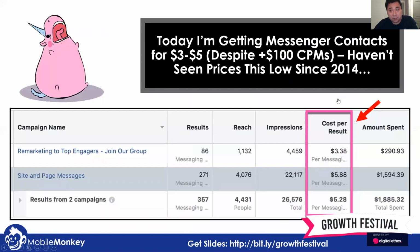And the results are amazing. I can drive registrations for events for a few dollars. Whereas if you don't use Messenger and you're just using click ads, my experience is that it's closer to $300, $400, $500 per sign up, because you're paying $3 a click, and 1% of people sign up.